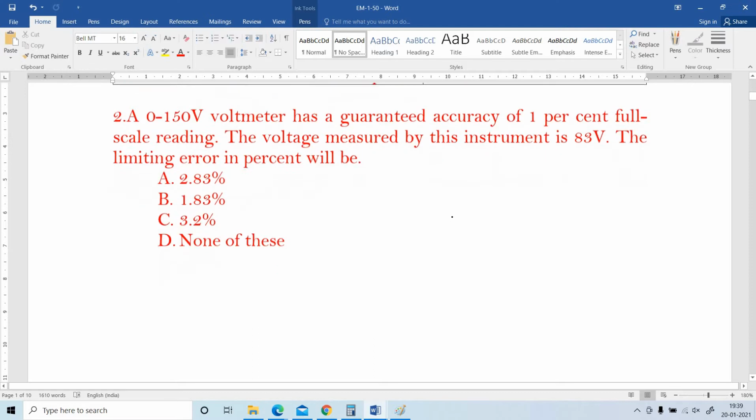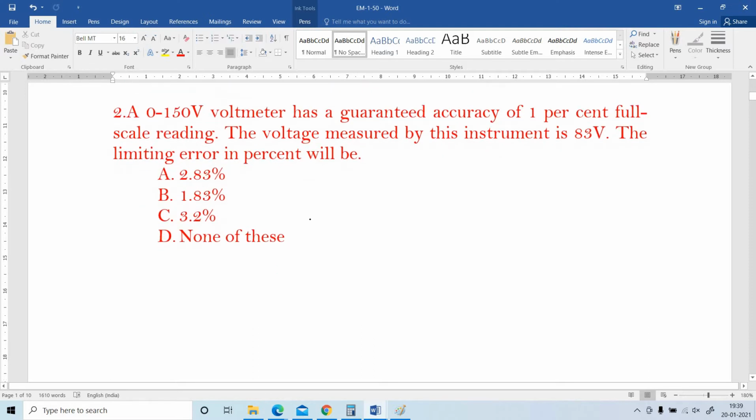Problem number 2. A 0 to 150 voltmeter has a guaranteed accuracy of 1% full scale reading. The voltage measured by this instrument is 83 volt. The limiting error in percent will be? Okay, here 0 to 150 voltmeter, 1% error, and the voltage measured is 83 volts. So what about the error?